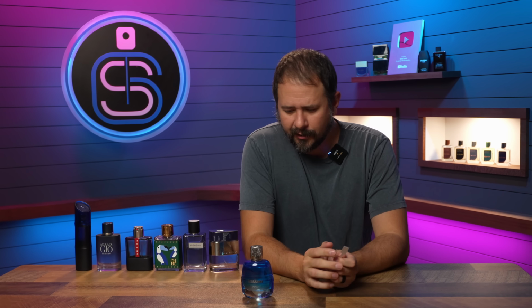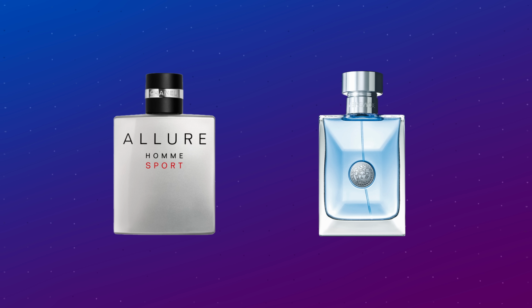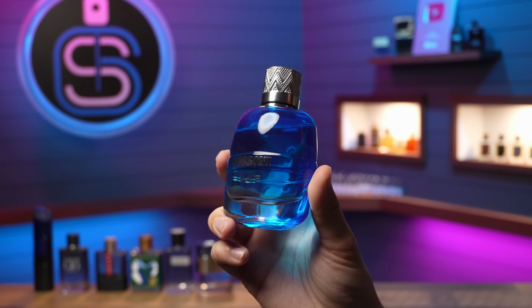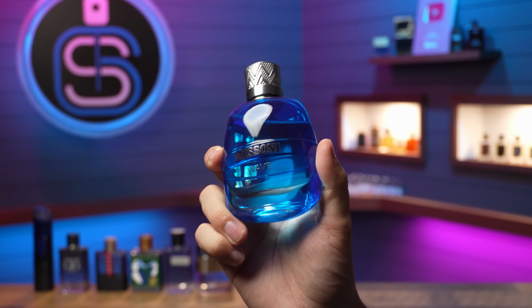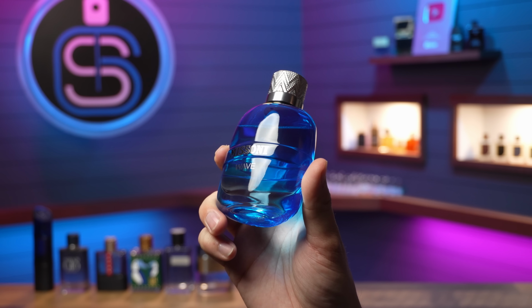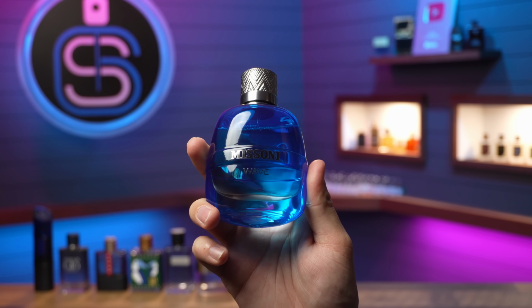A lot to like there. Also kind of similar to Allure Homme Sport and Versace Pour Homme, so in that style. It's just like a staple summer cheapie at this point. As long as you can find this for a good price at discounters, it's gonna be a fragrance that people can rock all summer long and feel good about.